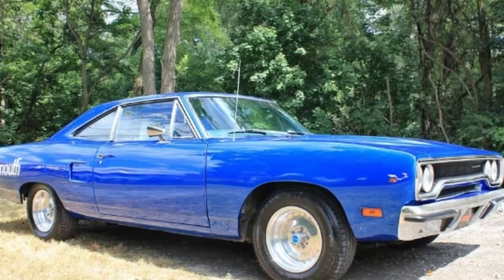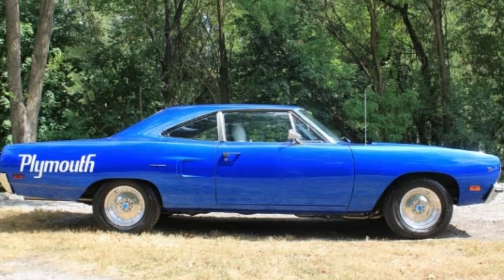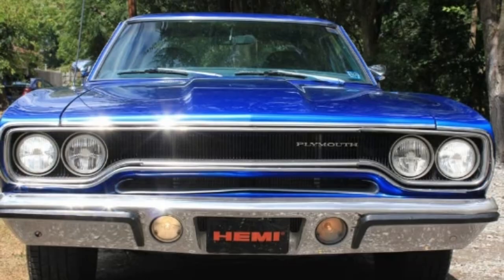The original 383 engine, while low on compression and in need of a rebuild, is included with the sale along with MSD ignition components and correct valve covers, offering a path back to factory specification for a future owner.